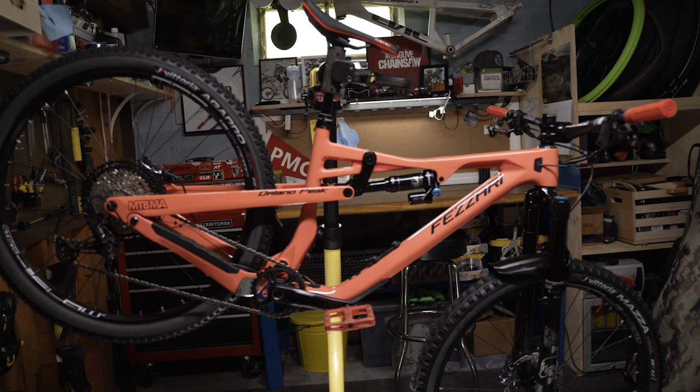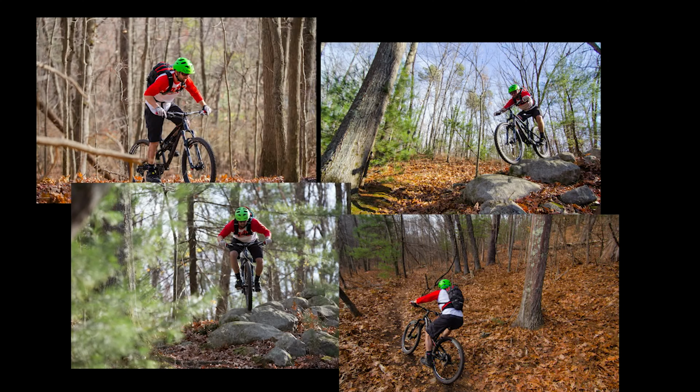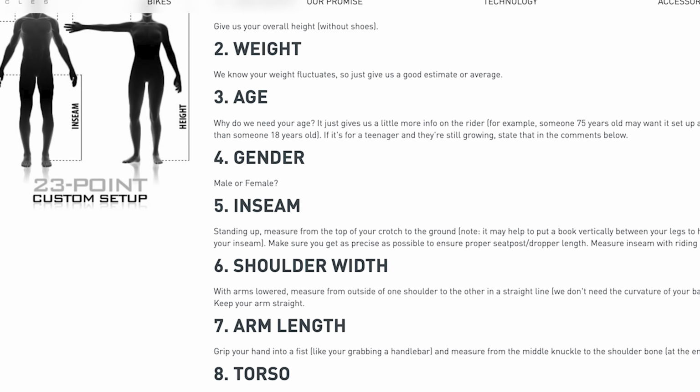Now the big question people will have is, how does the bike ride? And to be honest, I never had a chance to test ride this bike before purchasing. Kind of went off the reviews and my prior experience with the brand. Back in 2015, I tested their Nebo Peak for Vital. So I had some experience with their bikes as well as their 23-point custom setup process.